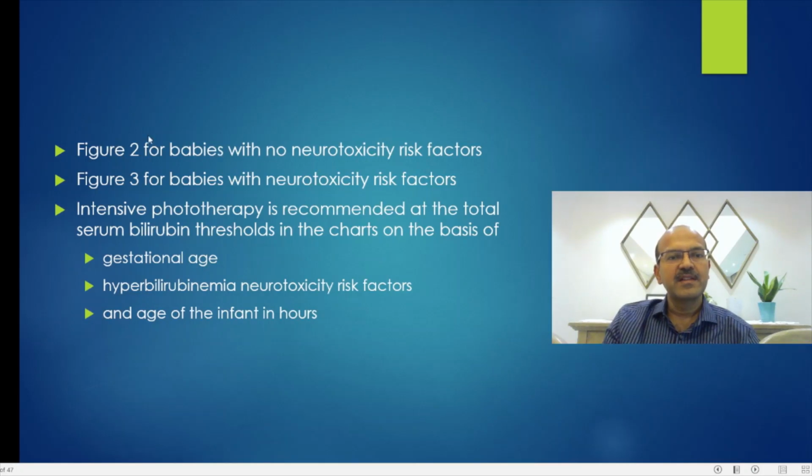So we will be looking at the next 2 figures, one chart for babies with no neurotoxicity risk factors and a separate chart for babies with neurotoxicity risk factors. This makes it a very positive action because the doctor has to look at the neurotoxicity risk factors and it will not be missed for any reason. Intensive phototherapy is recommended at the total serum bilirubin thresholds in the charts on the basis of gestational age. So you have separate lines for gestational age, unlike the previous chart. The preterm babies were put in the high risk group, and hyperbilirubinemia neurotoxicity risk factors determine which chart you use, and the age of the infant in hours is on the chart.